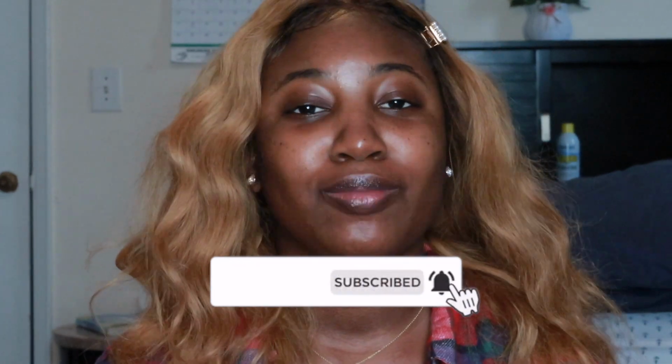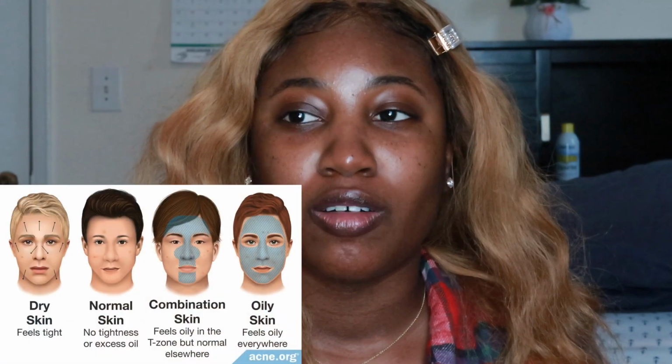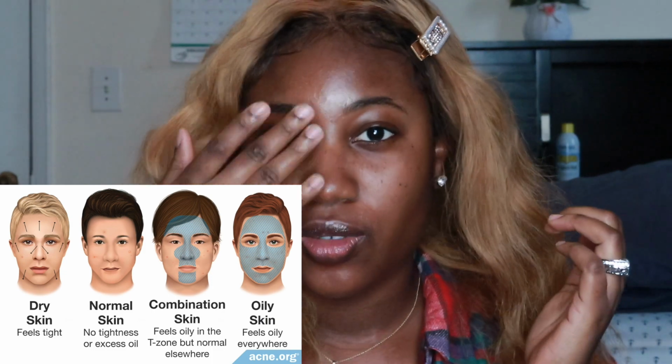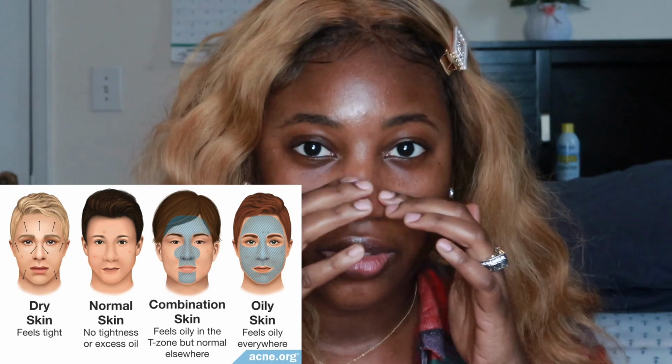So basically today I'm going to be showing you guys the best of the best foundation, in my opinion, that's good for combination skin. I actually have combination skin, and mostly the parts that are oily are here, the T-zone. So it's like here and here, my nose, like all around here. The dry areas of my face are around here. So with that said, here is the best foundation I discovered for combination skin.